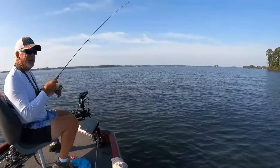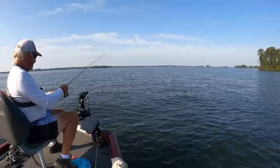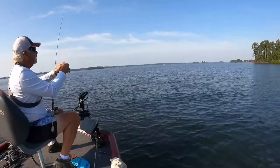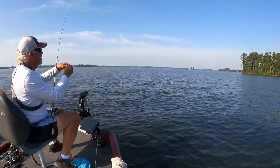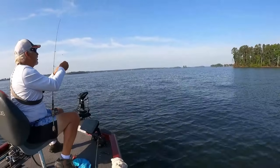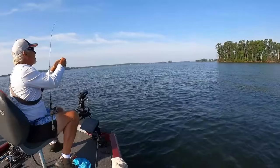They didn't hit that time. The other day I come in here, they was eating it up. They ain't hitting as good today as they would the other day. But it might be that it's a lot of boat activity. You gotta remember that. We gotta rehook this rig. That little tube ain't working like I thought it was. It's just like fishing with Jello.